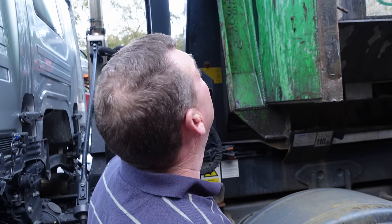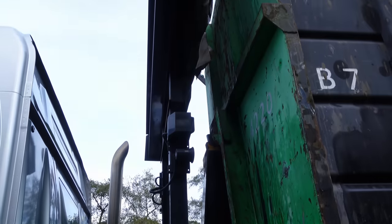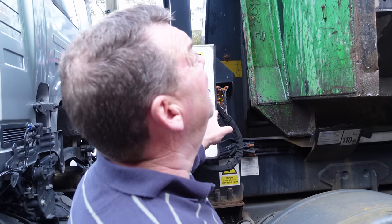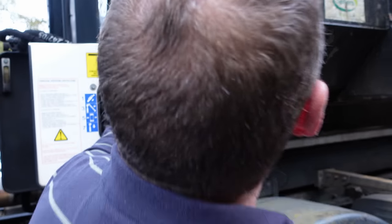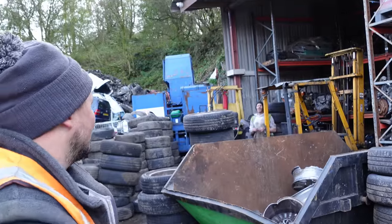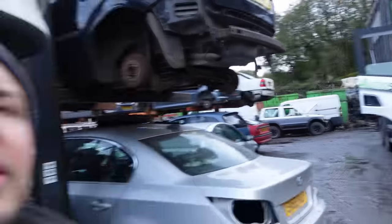Don't bang the 7 ton out. Nice. Right, we're on this one. All right. 14. Probably you'll be far off. Well, I'm going to guess 14.2 ton. What do you reckon, Kenny? 14.5, Kenny reckons. So get it in the comments what you think.